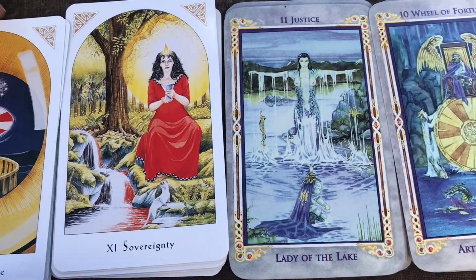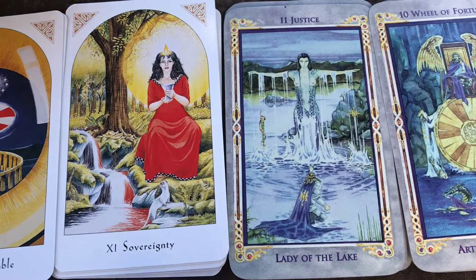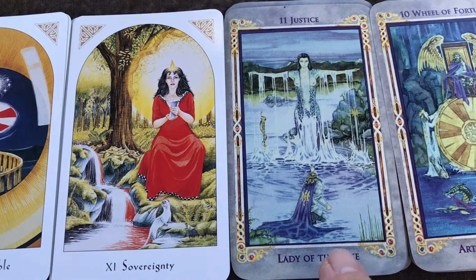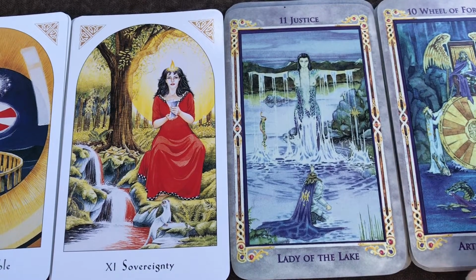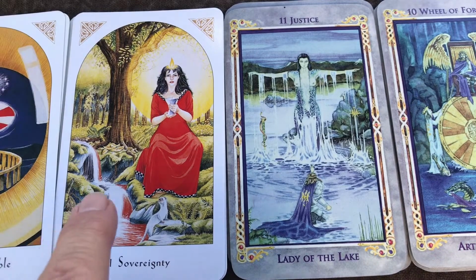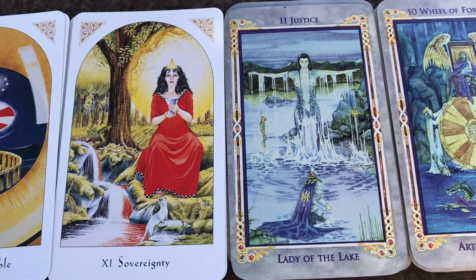For Justice, we have Sovereignty. And on this card, we have the Lady of the Lake. Both very powerful cards. I like them both. Actually, I love them both. And I've forgotten what the three different watercolors are here for, the red, white, and gray.